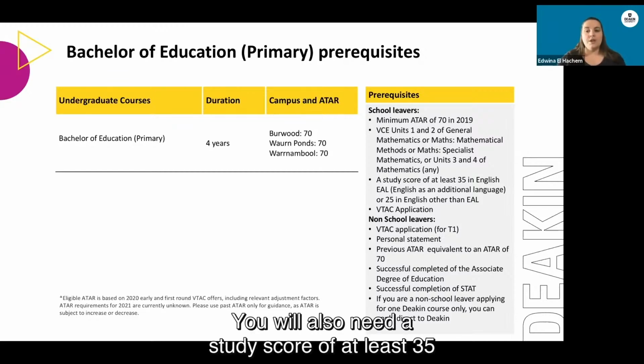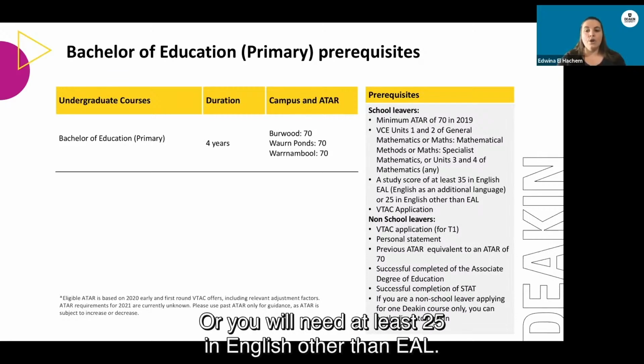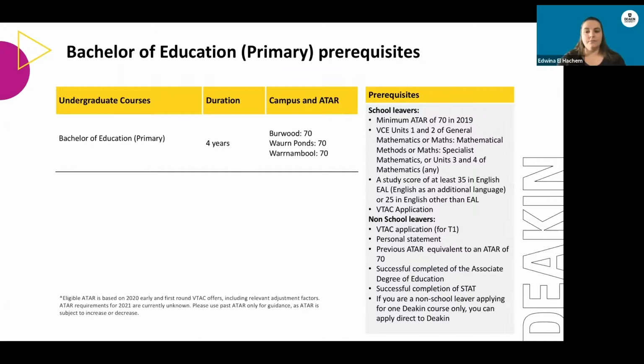You will also need a study score of at least 35 in English EAL, or English as an additional language, if that's the English unit that you are completing, or you will need at least 25 in English other than EAL. And to apply as a school leaver, you'll need to make a VTAC application.